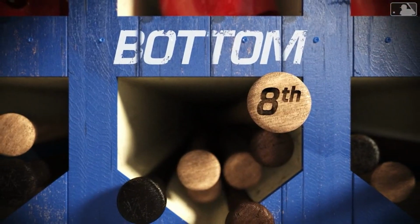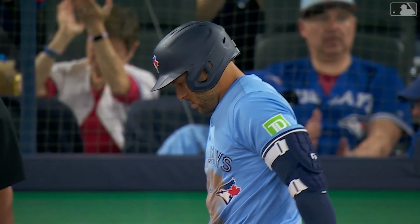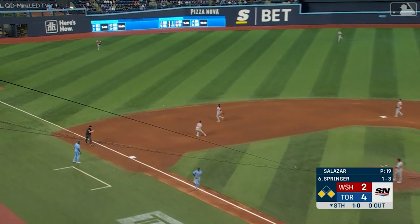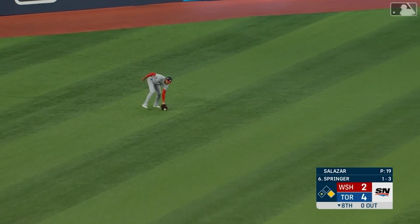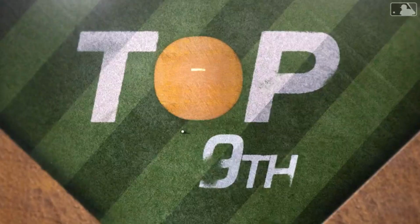bottom of the 8th. It's first and third, nobody out for George Springer. 1 for 3, doubled off the left field wall in his last at bat. He grounds it through the left side, a base hit. In to score Giménez. Kirk to second. It's 5-2. 2 down here still in Cruz.